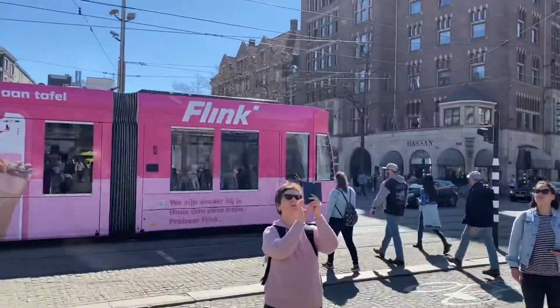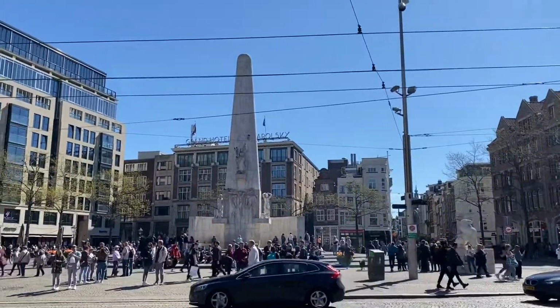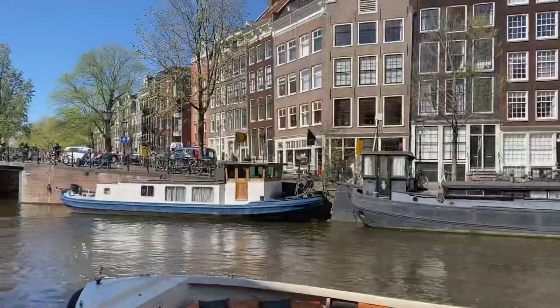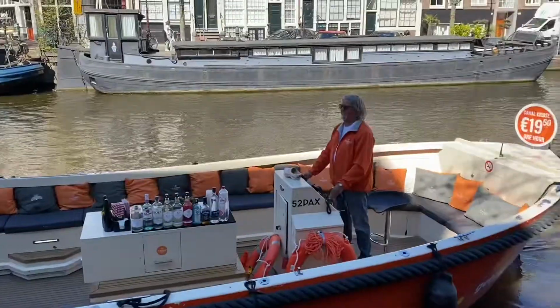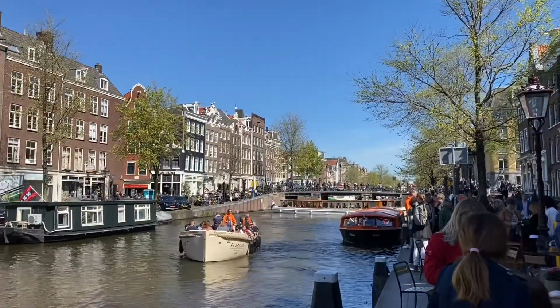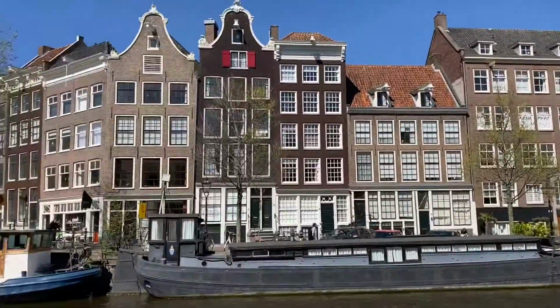So we ended up getting just over 4 hours, 4.5 hours, because getting through immigration was a bit of a delay, and then the coach takes about 45 minutes to get from, and try saying it again, Imugen, anyway, to Amsterdam. So yeah, just over 4 hours, which was enough to get a flavour of it.